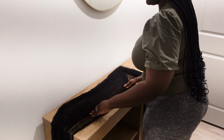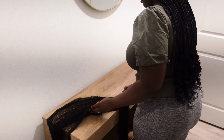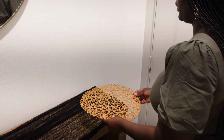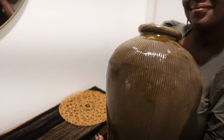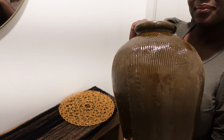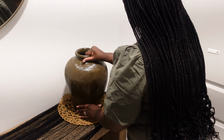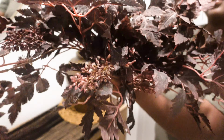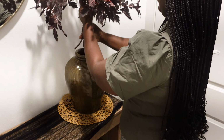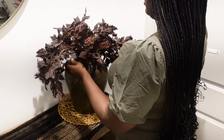So to start off, to bring in those Halloween vibes, I got this gauze, almost like a fishnet type of material, to just bring in those spooky fall vibes. And then I will be using this vase that is pretty popular on YouTube. I got it at Home Goods and it was on a deal because some of it was kind of cracked. I don't know if you caught some of the crack areas.